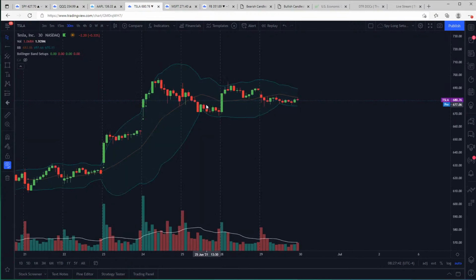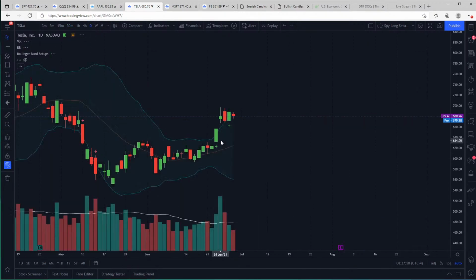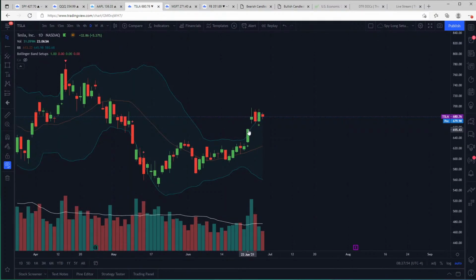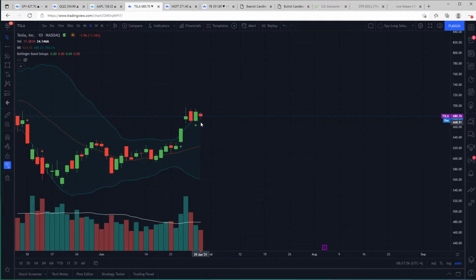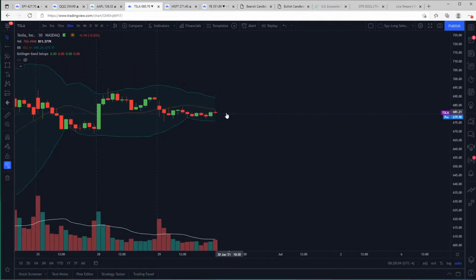This Tesla one, Bollinger Bands is telling us as well, as these get tighter, that's another sign of consolidation. We're seeing on the daily that we're consolidating above here right after a big breakout, so you're going to expect to see this tightening up. And we can see that on the 30-minute time frame, after that breakout day, this range has gone considerably tighter. So if you get a breakout in this tight range, that could be a lot of fun to trade as well.